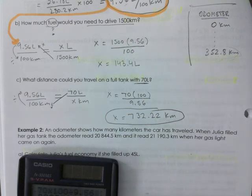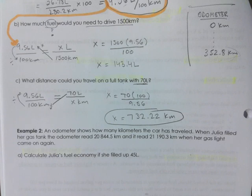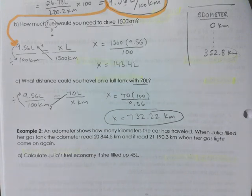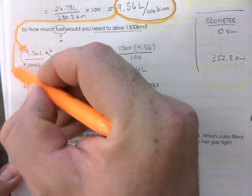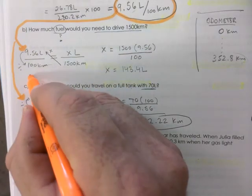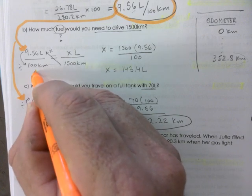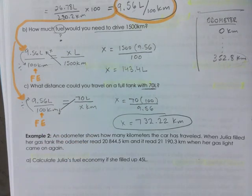So this is how far you could drive with a full tank. In theory, you would obviously not want to risk it, right? You would probably want to gas up at 650 kilometers. I wouldn't go right till the end, right? You don't know. So again, I'm just going to branch off of this one and just say, hey, I used the fuel economy again, right? This is the fuel economy that got you started. If you remember that, everything else goes smooth, okay?